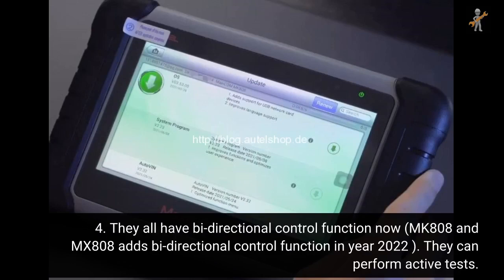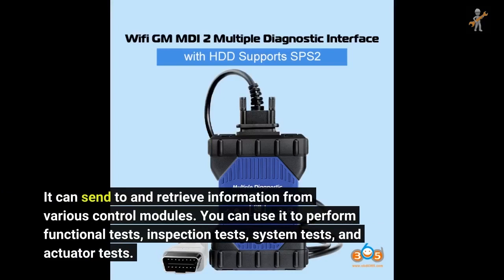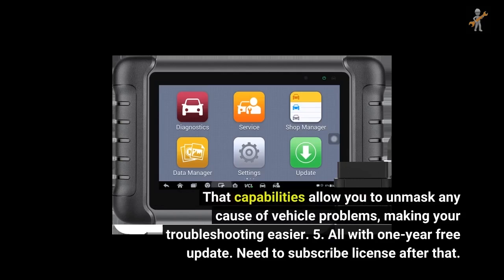4. They all have bidirectional control function now. 808 and MX808 added the bidirectional control function in year 2022. They can perform active tests. It can send to and retrieve information from various control modules. You can use it to perform functional tests, inspection tests, system tests, and actuator tests. These capabilities allow you to unmask any cause of vehicle problems, making your troubleshooting easier.